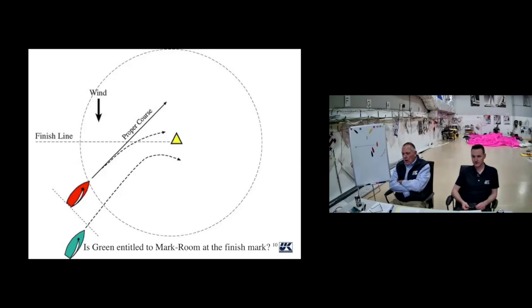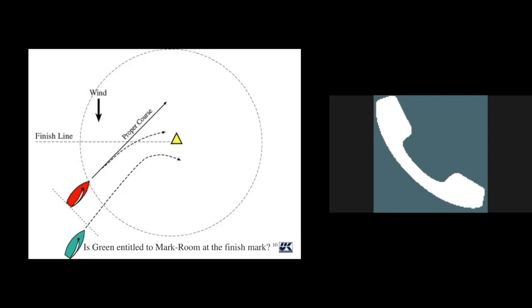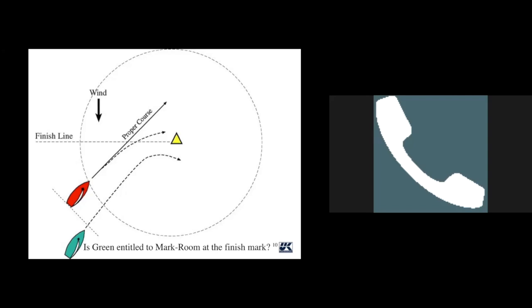Okay, I have a question. As soon as red falls off, she will overlap the green boat. Does that then change the situation? Well, sure. If she did that, and the boats stayed in the same position relative to each other, yes, she'd swing that dotted line, and if she swung the line enough that it crossed green's bow, there would be an overlap. And once there's an overlap, then green becomes right-of-way boat, and red must keep clear.